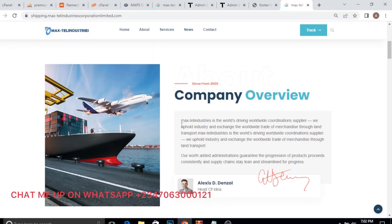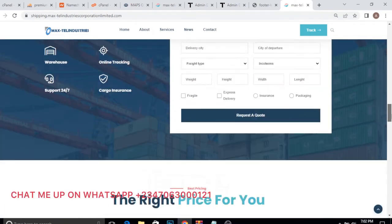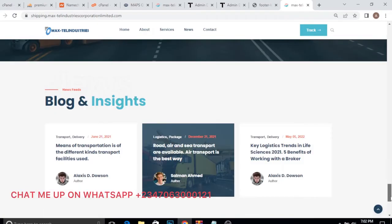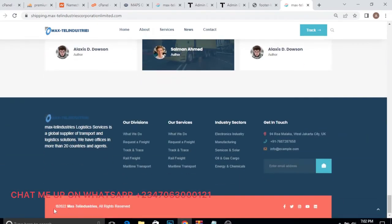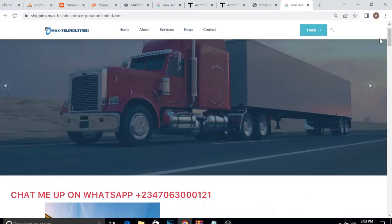We have been able to change the company's name from Trustland to Maxtel Industries. We have been able to replace that immediately, within few minutes. You can see before it was 2022 Trustland, now it's showing Maxtel Industries. This is really awesome. So that's how you also edit these details. Through the same procedure, it's very, very easy.